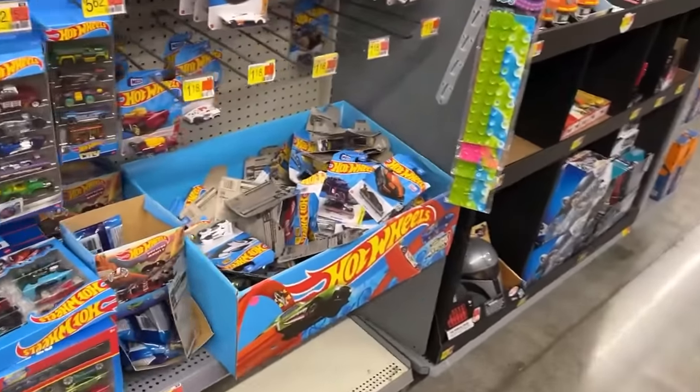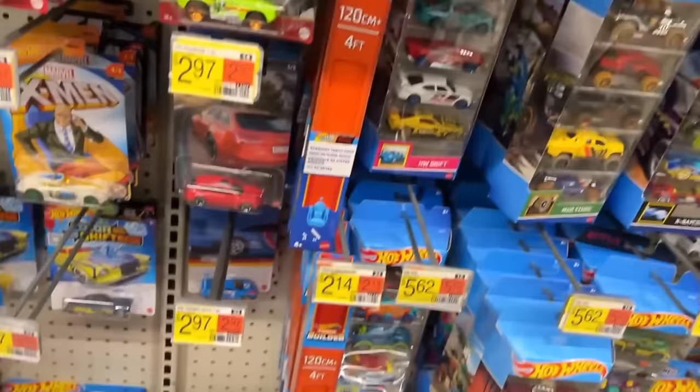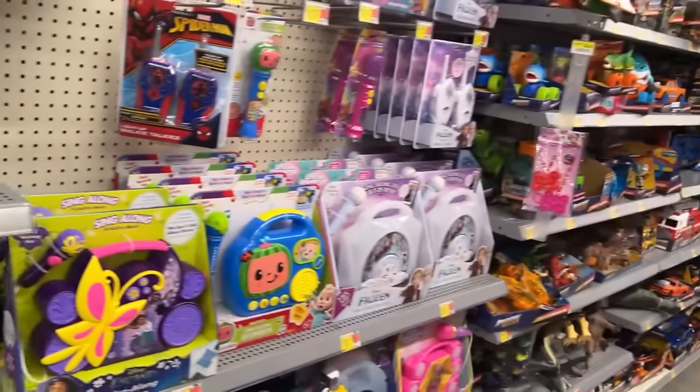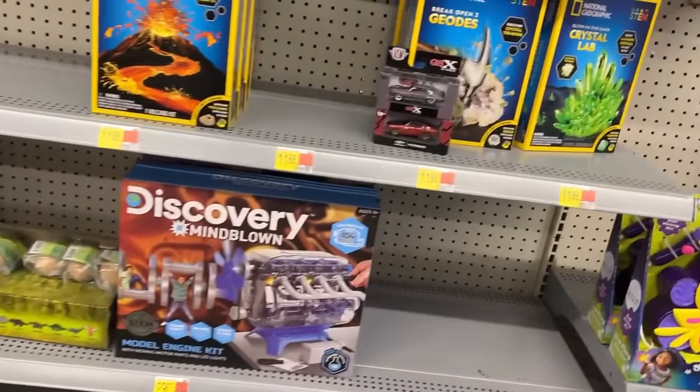And it looks like Hot Wheels looking a little picked over. But that is going to do it for this section, guys. We've already checked out diecast. But we are going to head back now and take a look at collectors. If I see anything there, I'll show it to you. If not, I'll see you at the next one.